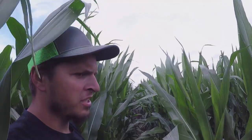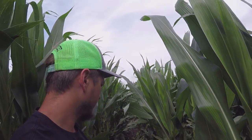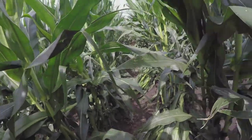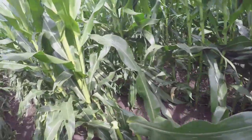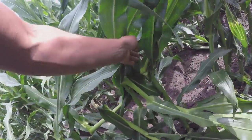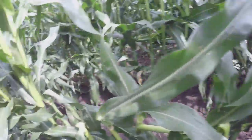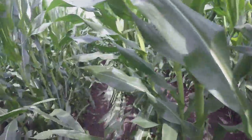So there's actually a fair amount. Now it's not terrible, but it's not good. Here's quite a bit in a row. I mean, we got 1, 2, 3, 4, 5, 6, 7. Seven in a row. A whole bunch more.